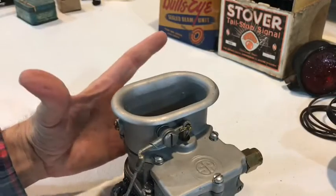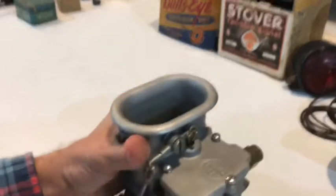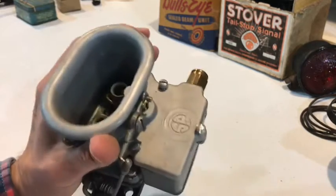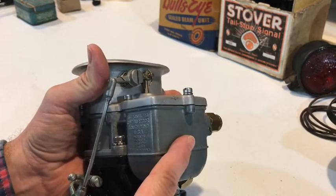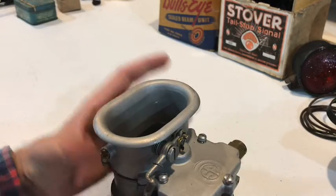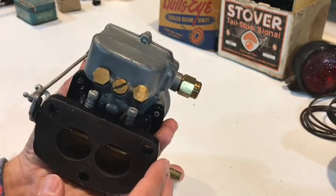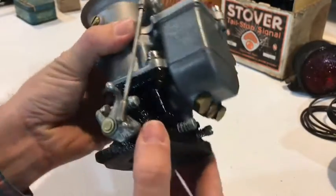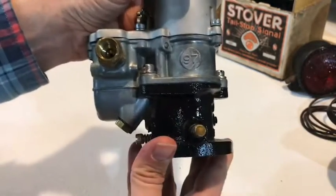Stromberg carburetor with an SP Racing top. Usually the tops of these were circular, but this one's oval, I guess to allow for more, honestly, I don't know a whole lot about cars, but I know that this top and this carburetor bottom here were not necessarily created together, meant to be together. This was added later to make this carburetor more powerful or more appropriate for whatever automobile it was intended to go into. And I don't know if this thing has been reconditioned or restored, or if it's new old stock as well. Stromberg 97.